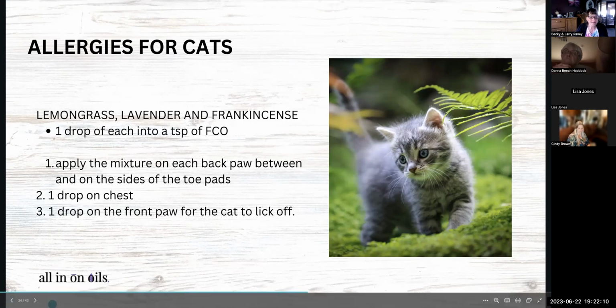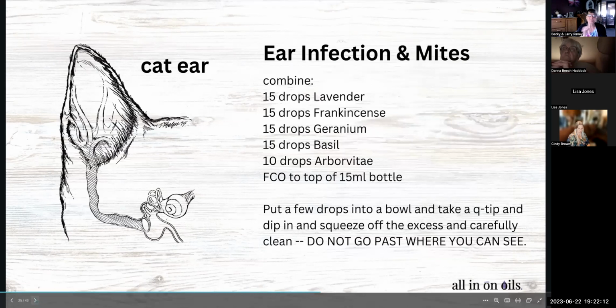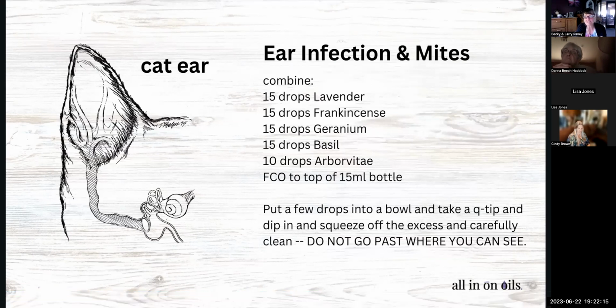So, that's cool. And now here's for ear infections and mites. One of her cats got the mites in it. I don't know how one cat got it and the other one didn't. It's just crazy. And so we spoke to our friend Robin, who has lots of different fun recipes, and this was the recipe for ear infections and mites. And the reason why this picture of the cat ear is there is that the cat ear is just like ours in a way. It has those little foldy things on there, and it's just a little bit complicated.